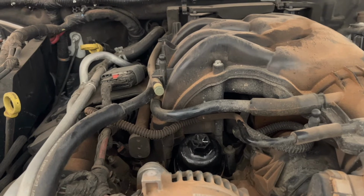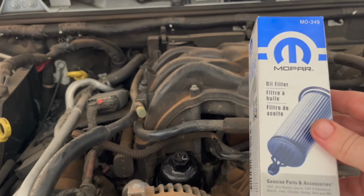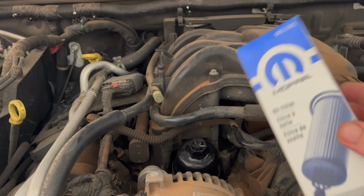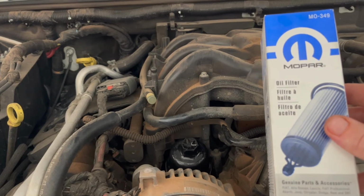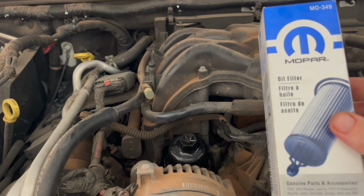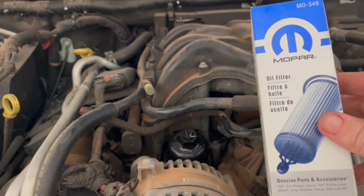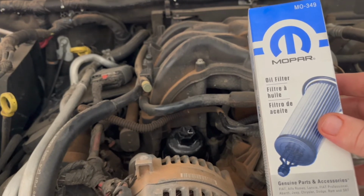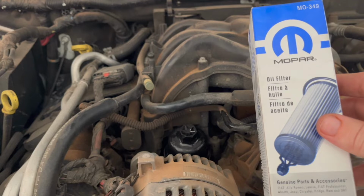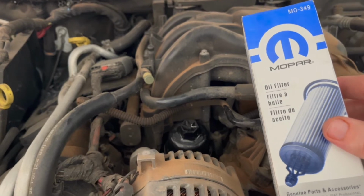All right, so one thing I failed to mention earlier is that when you're putting the new oil filter into the oil filter housing cap there, make sure you press it in until you hear a clicking. It's gonna fit in there and then it's gonna click, and that tells you it's secure. So don't forget about that part, because there was a time when I installed a new oil filter and I didn't install it correctly. I didn't push it in until I heard the click, and then I developed a leak right out of this oil filter cap here.